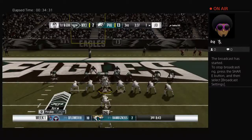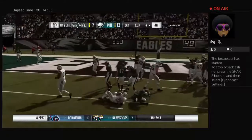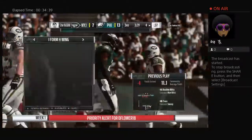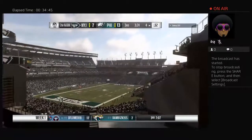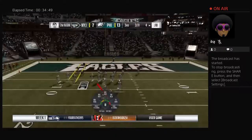They come out here in the eye. Now Bell. And this has been a familiar sight all afternoon as they stop him behind the line. That's going to go as a loss of 4, and it'll be second down. From back at the 4, here's second and goal.